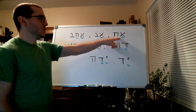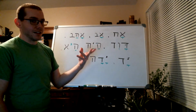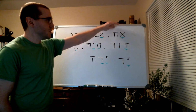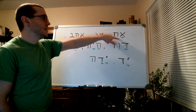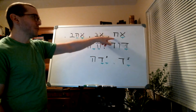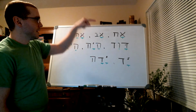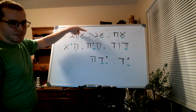That's why you have letters like the aleph, which are silent letters. They take a vowel. But when writing it, you always start with the consonant first, then you go to its vowel. Then you move on to the next consonant and its vowel, and so on and so forth. So you're kind of reading, starting here, going down, going up, going down, going up, going down.